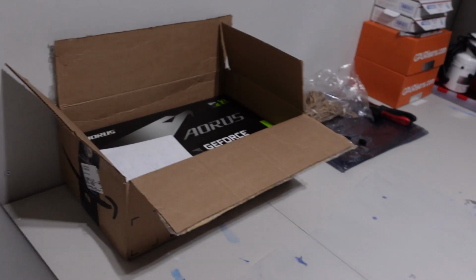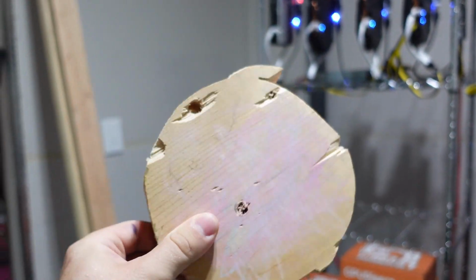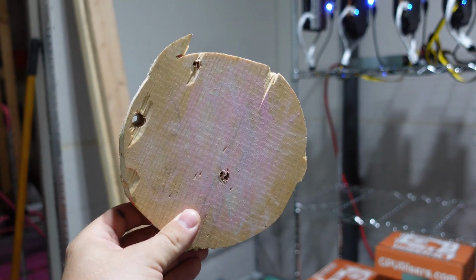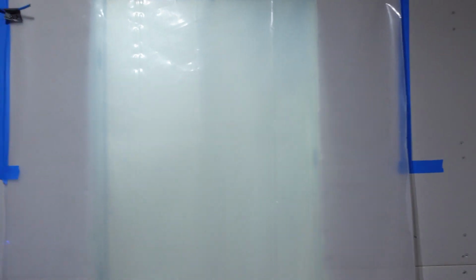Oh, by the way, if you guys are interested, this is how thick I had to cut through the house. This is a piece of the house. This is a 6-inch piece of wood. This was the outside of my house. I had to cut through. I used a jigsaw, actually, did a really good job with a demolition blade, and it did it really nicely.